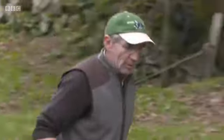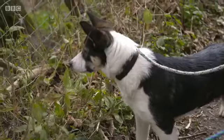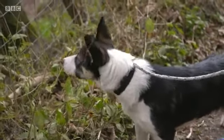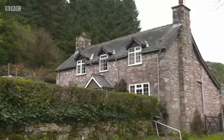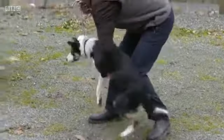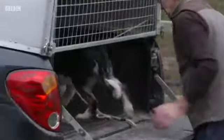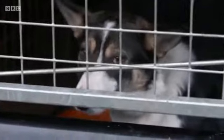There was 3 things that I was always told you always took to the hill. That was a good dog, a good stick, and a good coat. By the end of the day, you're going to need all 3. Norman's small holding is just under 20 miles down the road from Bala. While our previous seller, Doug, is an old hand, 57-year-old Norman is a relative beginner.